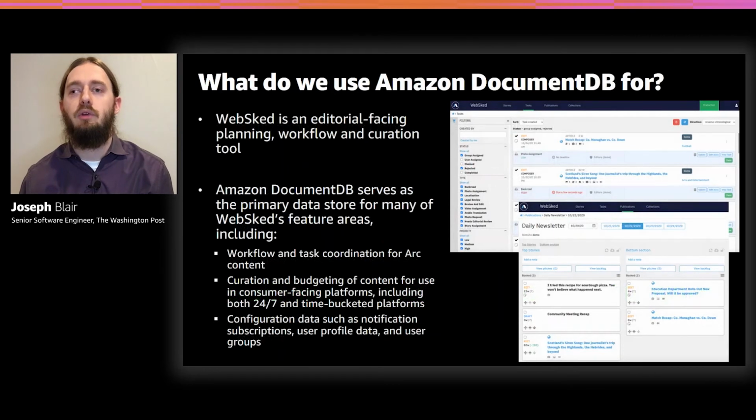So like I said, I'm going to be talking specifically about the WebSCED application. WebSCED is an editorial-facing planning, workflow, and curation tool. And editorial-facing in this context means that it's internal to our client organizations. And so our primary users are the employees of those organizations rather than the end users of their websites. And DocumentDB serves as the primary database that we use for many of the feature areas that we support in WebSCED.